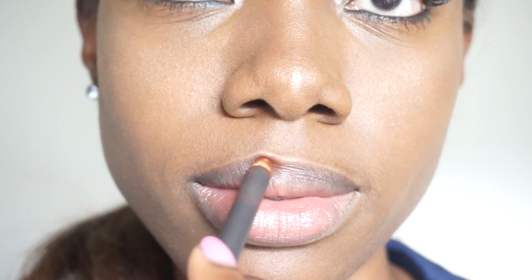Next up is my lips, and I am currently loving this combo, which is NYX's Lingerie Liquid Lipstick, this time round in Teddy, along with Sleek's Matte Me in Birthday Suit. I'm just really loving this combo of late, so that's what I'm gonna put on for you guys.